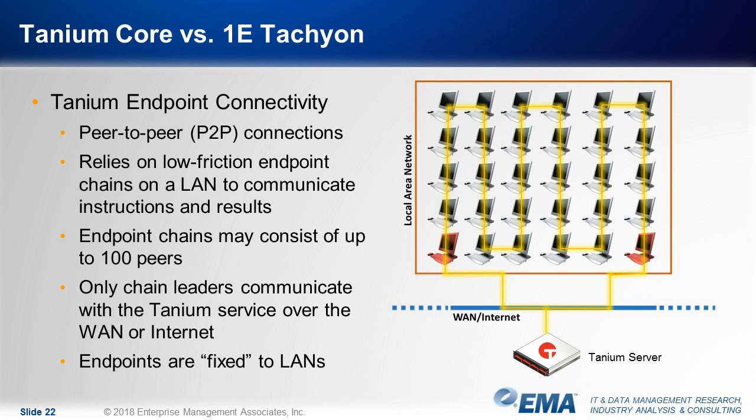Now the first designated endpoint in a chain is considered the peer chain leader, indicated here as a red PC. Only a peer chain leader can communicate directly with the Tanium server. When an administrator on the Tanium console queries the status of a particular endpoint or sends it instructions, the server sends the request to the peer chain leader. The peer chain leader forwards the question to the next peer in the chain, who passes it on to the next and on to the next and on to the next and so on until it reaches the targeted endpoint device. The agent on the endpoint device provides a response to the question, which is forwarded to the end of the chain and back to the Tanium server.